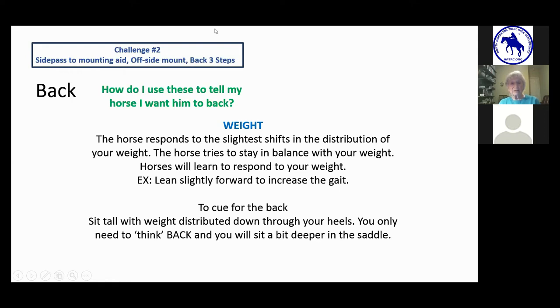Anyway, when you're sitting on your horse, to cue for the back, you sit tall with the weight distributed down through your heels. You only need to think back, and you will sit a little bit deeper in the saddle. When this happens, the horse is going to sense that and quite often will begin to move away from your weight because you've moved back. And he takes it as a cue.